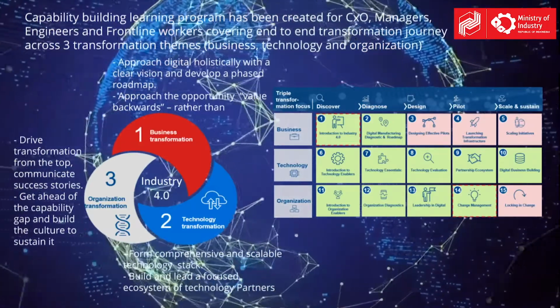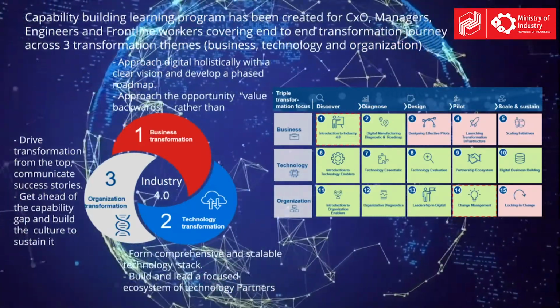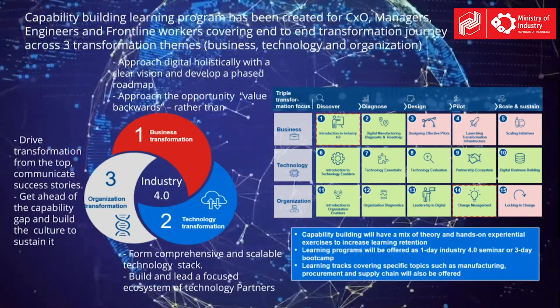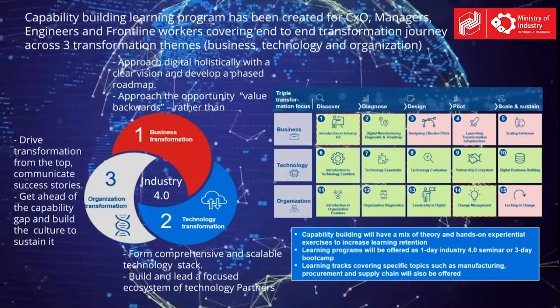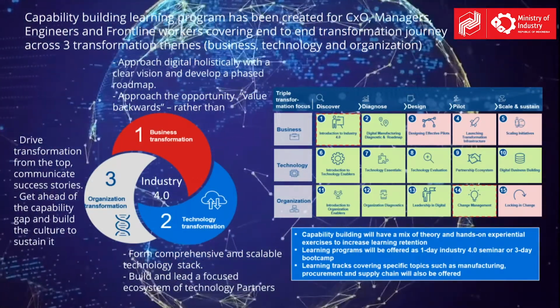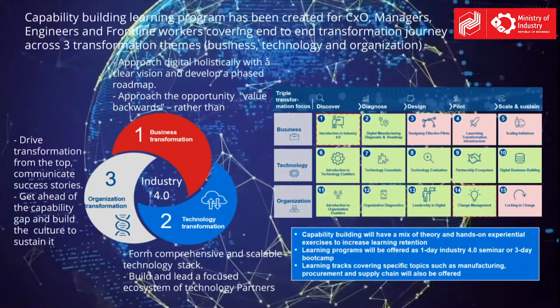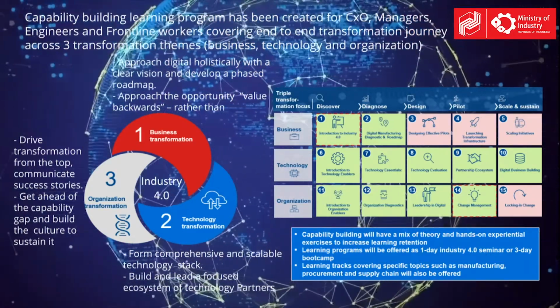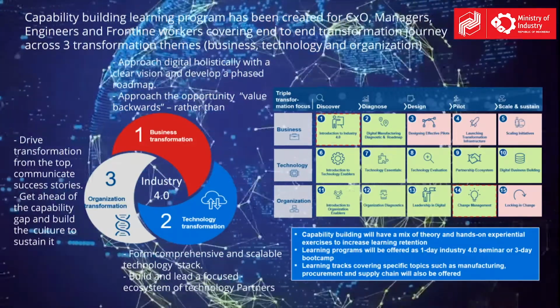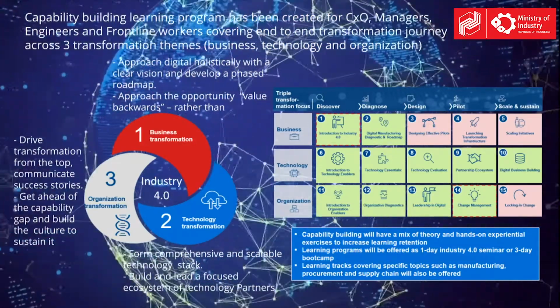Our Capability Center has a mix of theory and hands-on experiential exercises to increase learning retention wrapped with learning programs and learning track. Learning program offers 1-day Industry 4.0 seminar or 3-day boot camp, and learning tracks covering specific topics such as manufacturing, procurement and supply chain will also be offered.